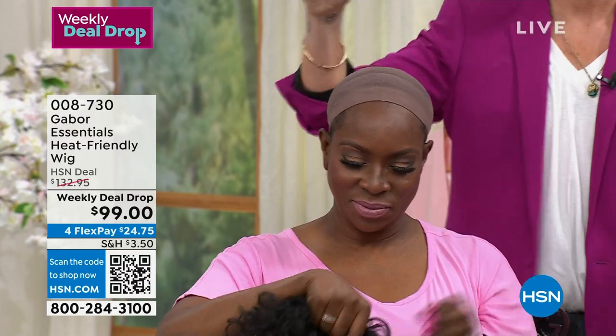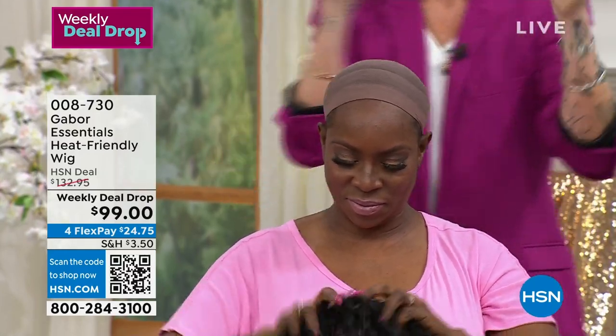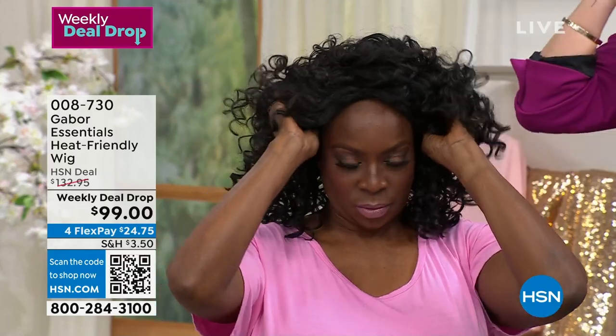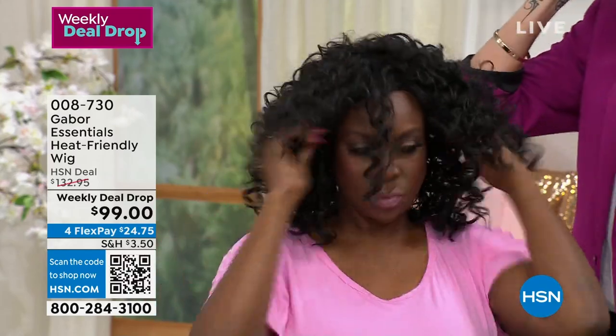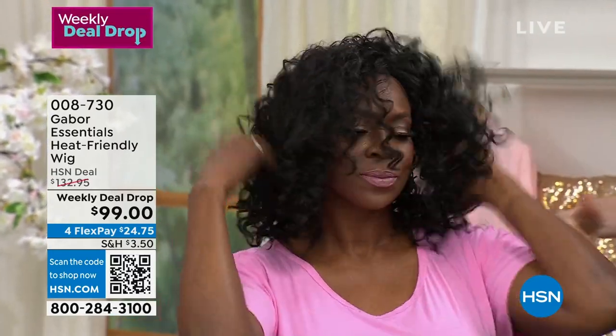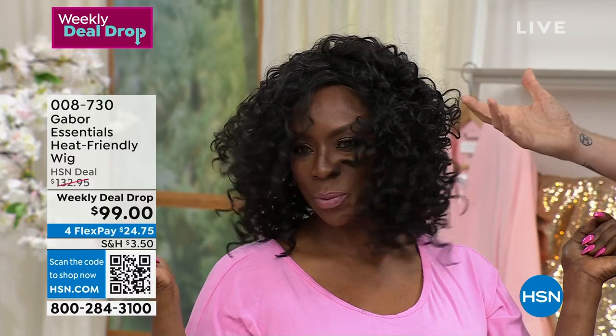Go put this color on for us. Just going to show you how easy they are to put on. Adjusters at the back, comfort band at the front. Put it on, adjust the side tabs to know that the wig's on straight. Give it a little shake, give it a little style, and we're ready to go for a cocktail.